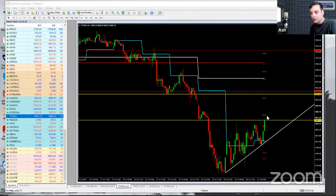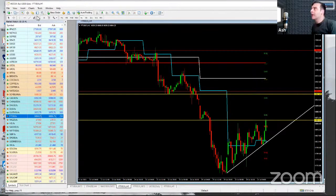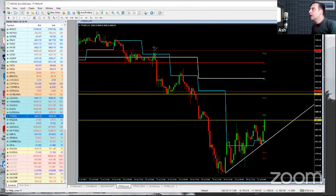Although you'd be currently breaking the resistance trend line too, wouldn't you, from 15 July? This one up here. This one here, right? Yep.